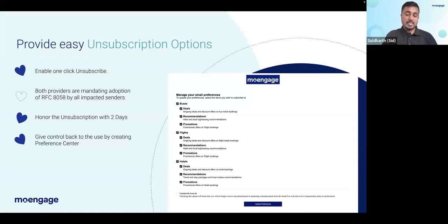What does the requirement specify? Number one, brands or marketers should enable one-click unsubscribe. Both the providers, Yahoo and Gmail, have mandated RFC 8058. What is RFC 8058? In simple terms, in the header of your email, you'll have an unsubscribe button.